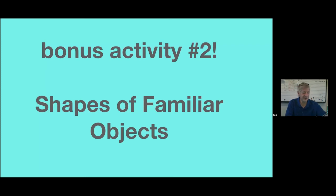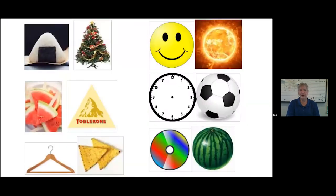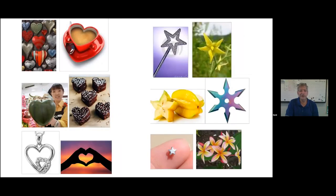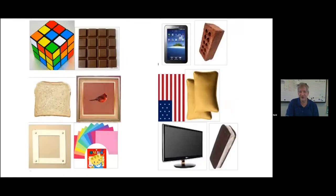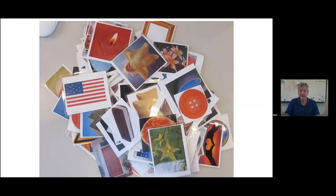This is another picture-based activity I call Shapes of Familiar Objects. It doesn't particularly come from a book, but what I've done is use Google Images to select different shapes: triangle, circle, heart, star, oval, diamond, square, rectangle, whatever. And I can take out the ones that I don't want to use. So I can tailor it to the group that I want to teach. And then I've made this big pile of cards.